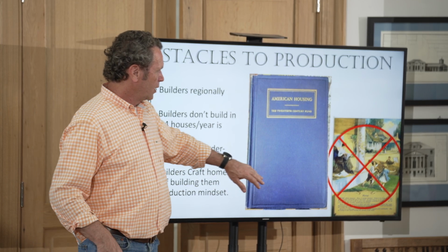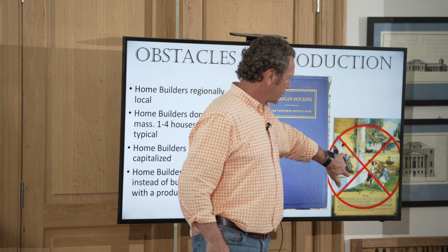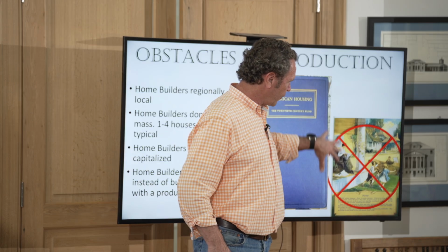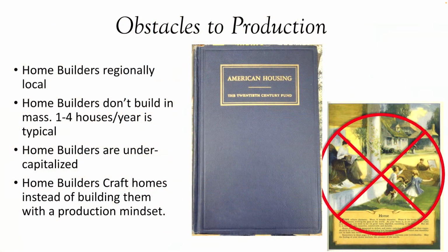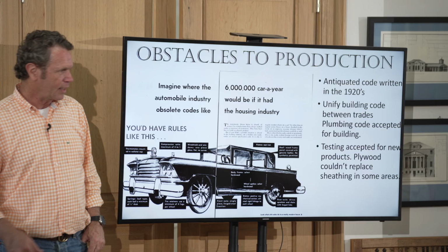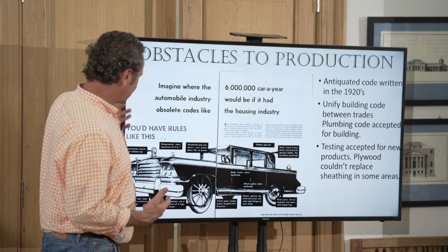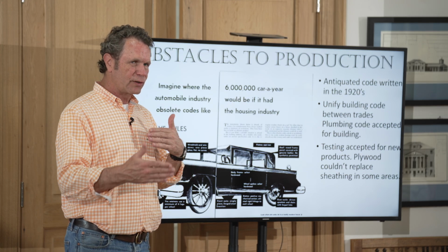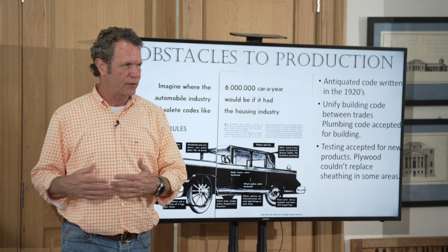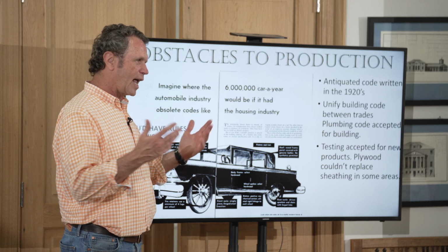And so, I got this picture because this is a 1920s catalog. This very romantic vision of home, this very romantic coming with the family and everything else. We're not building houses that way anymore. We are building houses as fast and cheap as we can. One of the things that came out, this is a 1950s article, but there were all kinds of obstacles to building for Levitt and for others that they hadn't thought of.